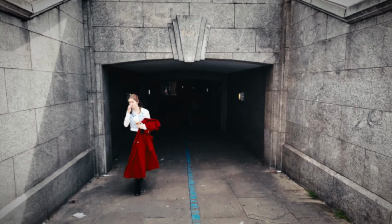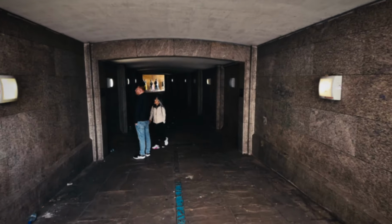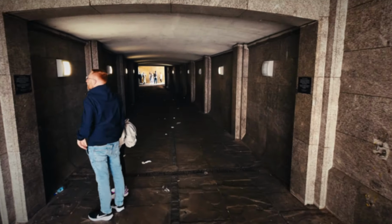We're going to go to St. John's Hospital, where they filmed Smith and Jones. Indeed. I mean, it's St. Thomas's Hospital, but otherwise you're right. Oh, St. Thomas's. Anyway, we need to go down this little spooky tunnel here, so let's do that.